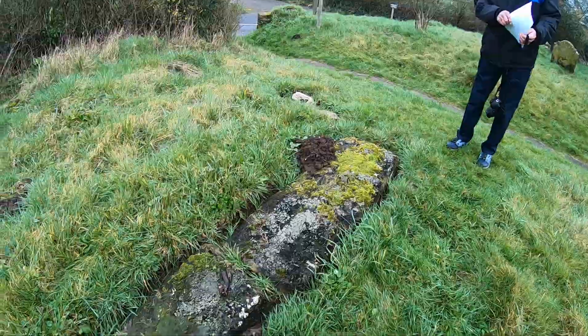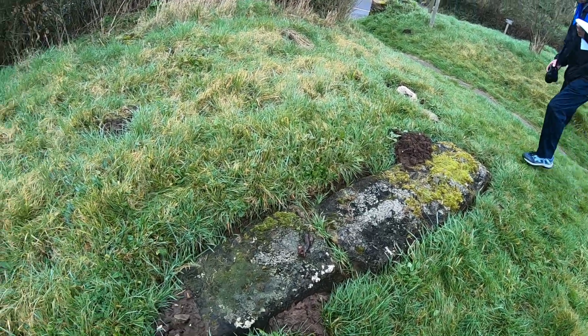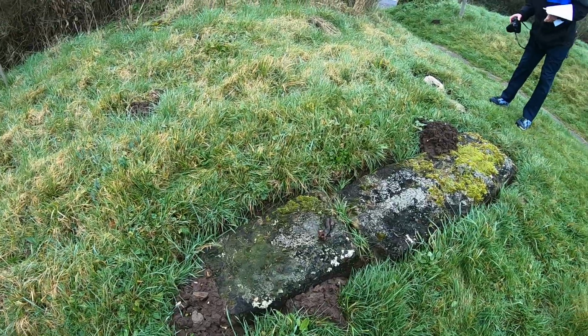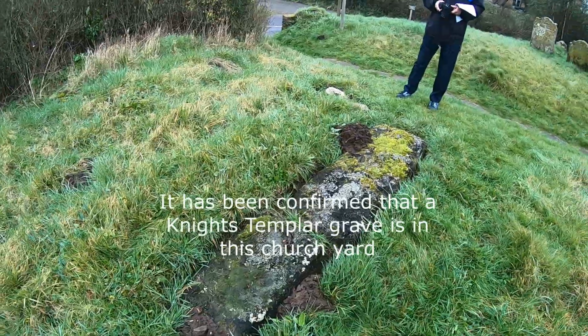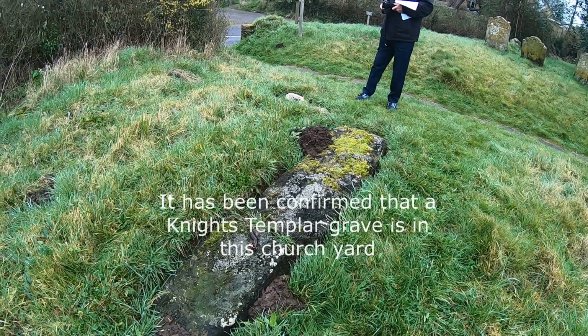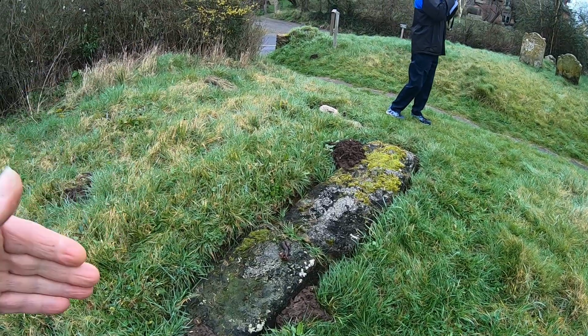Yeah, and this looks really old, doesn't it? Yeah, it does. So I think this could be the Knights Templar grave. We're not absolutely certain about it. We do know it has been confirmed that there is a Knights Templar grave here. But as I say, there's nothing to say it is, but northwest, this is exactly where it would be.